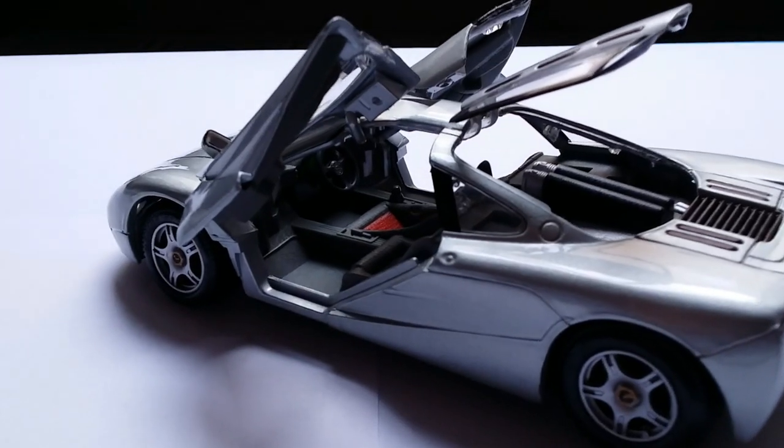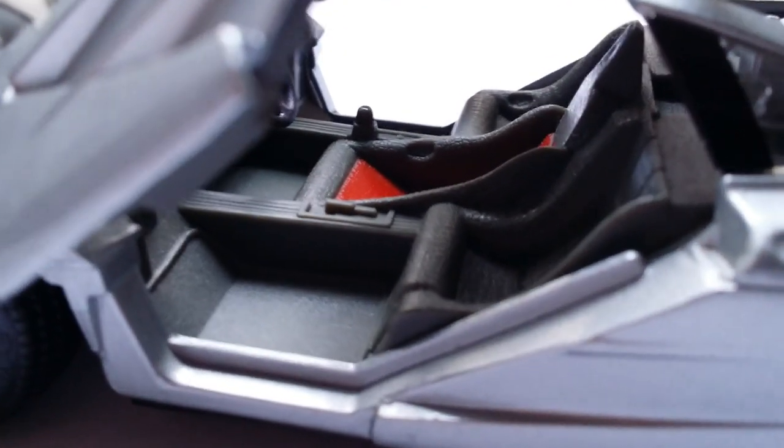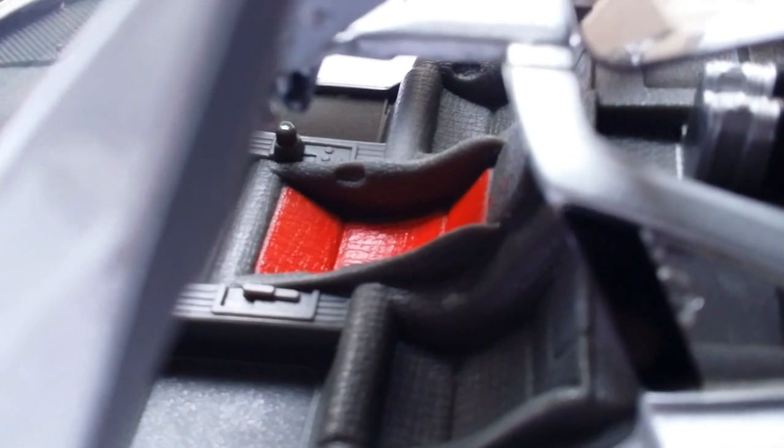I mean, come on, this is the 90s. A chick on each side and you're set for life. I never understood why this three-seat layout did not manage to find a hold in the supercar industry, and basically only remains a one-off on this McLaren F1.